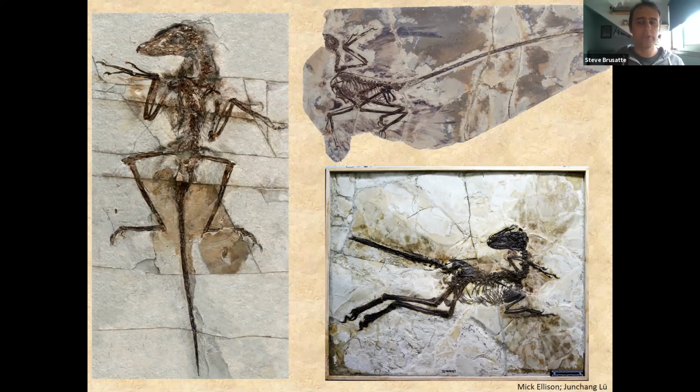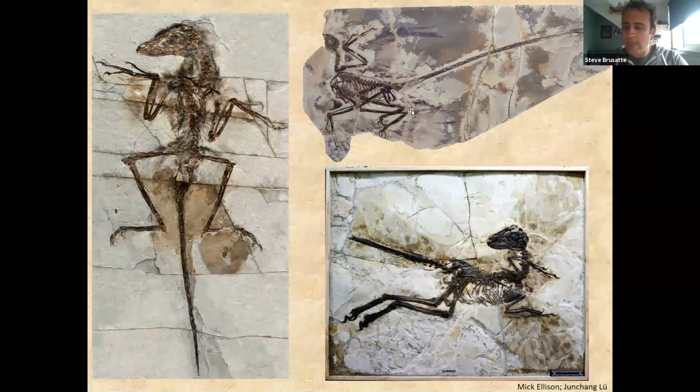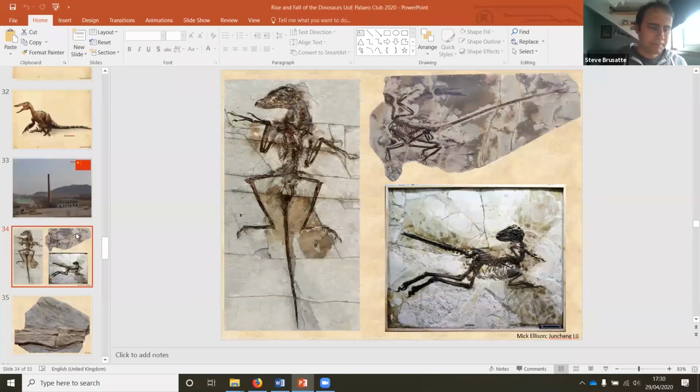These are all close cousins of Velociraptor. They all are covered in feathers, and you can see some of them even have wings. And we know from Velociraptor fossils too, actual real fossils of Velociraptor, that they had feathers and they had wings. And I think that's incredible.